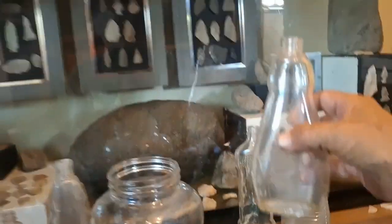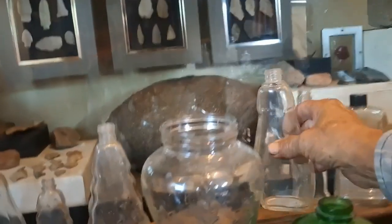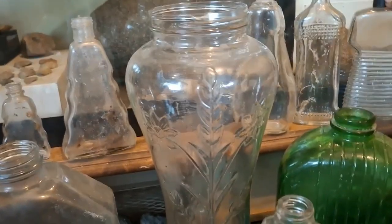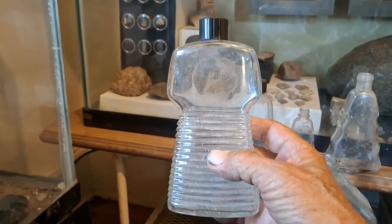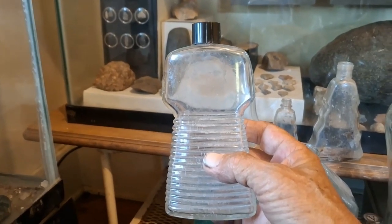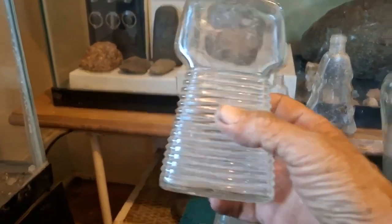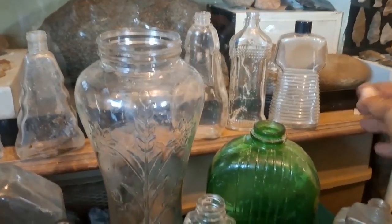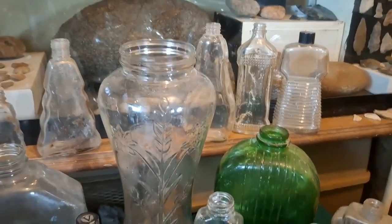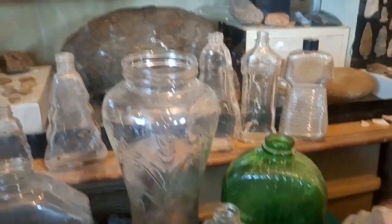And then over here, this was a dish soap. I'm not sure what type, but this was for dish soap. Yeah, it used to come in glass, folks. Glad it doesn't anymore. This was also dish soap. I featured this in my Can You Tell Me What It Is video, the last one I did. This was Joy dishwashing liquid. It has the ribbing on it, which so many bottles of that era do. Actually, that was for a purpose. On the dishwashing soap, it would give you better hold of the bottle so that it wouldn't slip out of your hand so easily and smash on the floor.